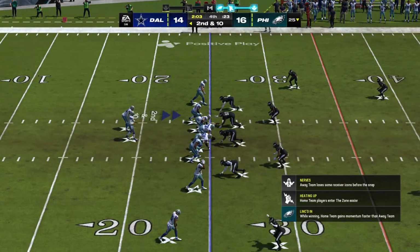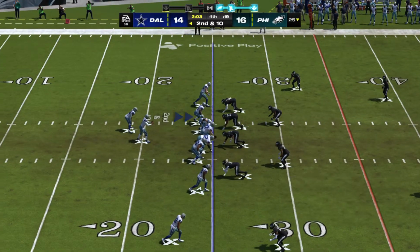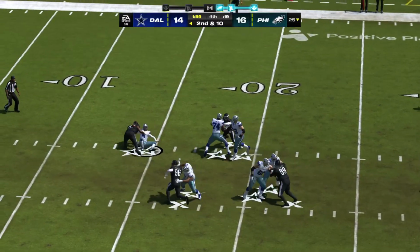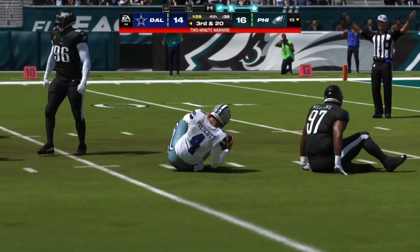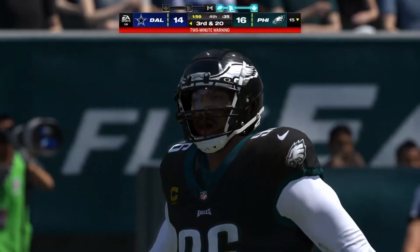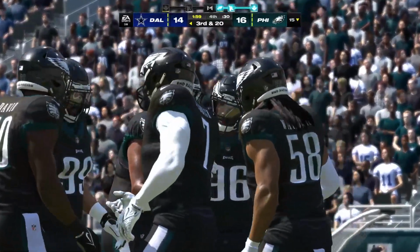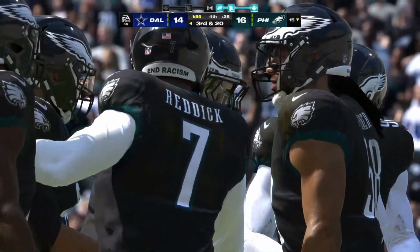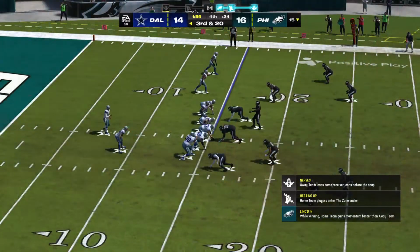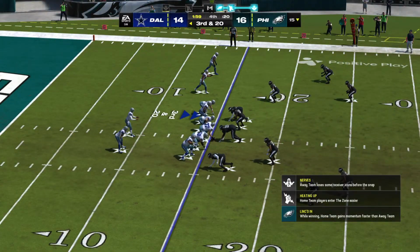Another try, 2nd and 10 now. Here's Prescott. And he can't get a throw away. He's taken down. This crowd turning up the decibel level. It's 3rd and long.